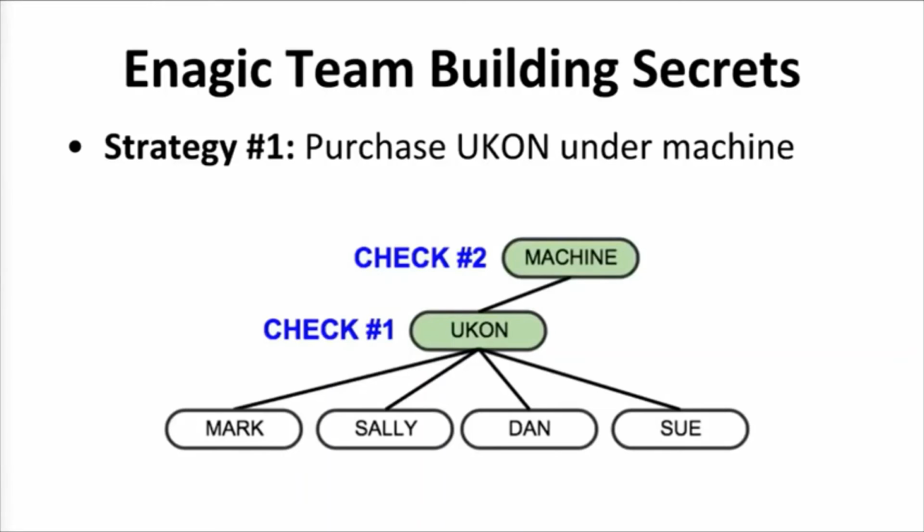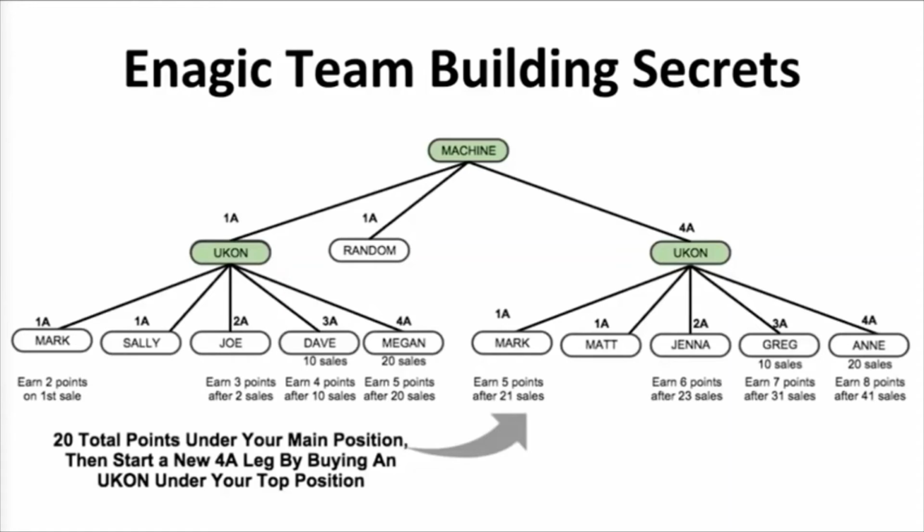If you didn't watch that training, you can go back and learn about the Ukon and how to get that set up. Because in this training, I'm going to teach you what to do after that once you start building your team. First of all, the key to maximizing this compensation plan is having 2 really strong legs and building your entire team under those 2 legs, which in this case are both going to be Ukon positions because they're the easiest positions to earn the maximum commissions with long term.